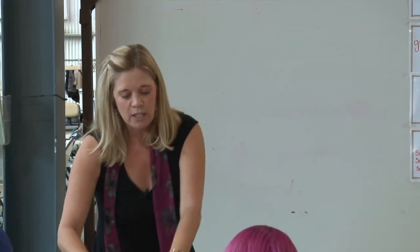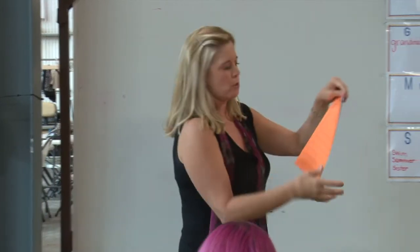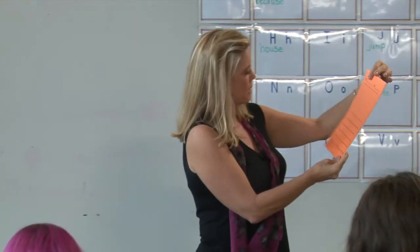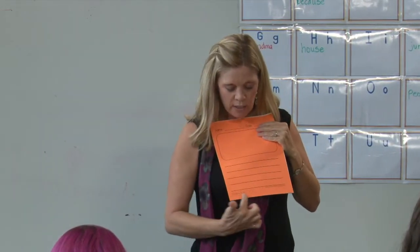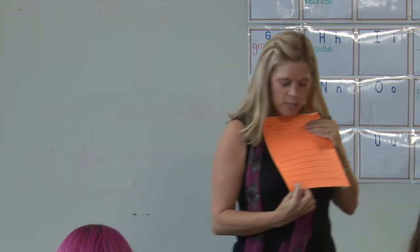So I found these, actually a parent gave them to me, and I don't know if it's what you're talking about, but these are great because each paper is a writing paper, and right down here it has a rubric, and it says periods.